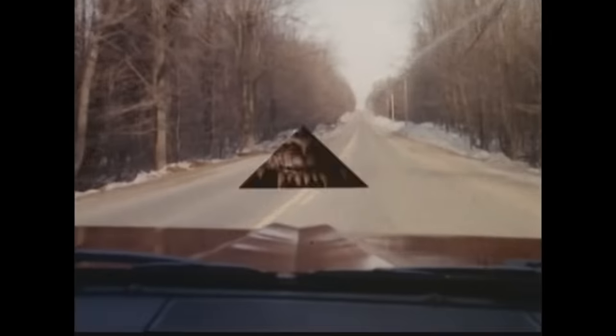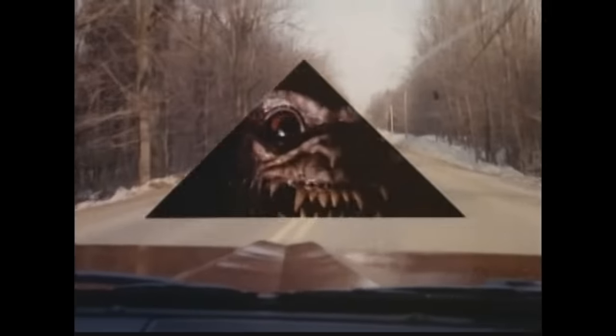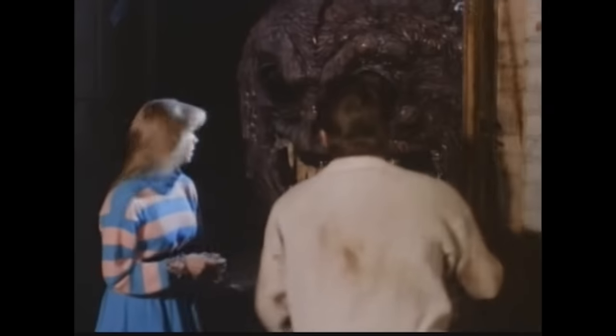Wait a minute. What you're seeing is his point of view. That visual effect right there, that's what he saw. Imagine if you're driving a car and see an evil brain flashing in your face, and then all of a sudden your vision breaks up like a triangular wipe transition from a cheap video program. The special effects are a real joy.